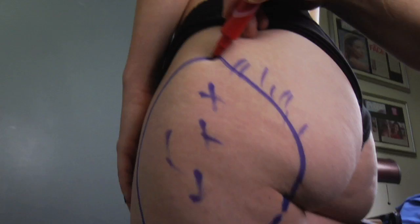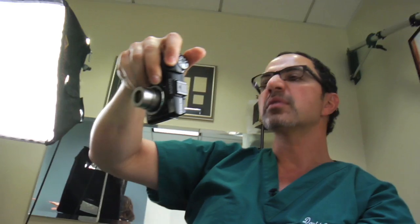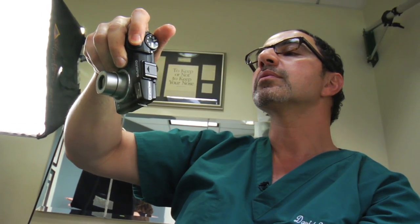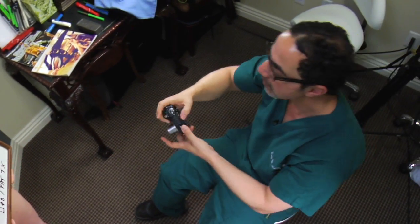I was glad that she asked me, and so I evaluated her, and actually she was not a perfect candidate. And she really falls into the category of what I call mini-liposuction, where it's really 1 or 2 areas done in under 1 hour. Of course, local anesthesia, which is the preferred method that I use. And so in essence, it's mini-liposuction on her.